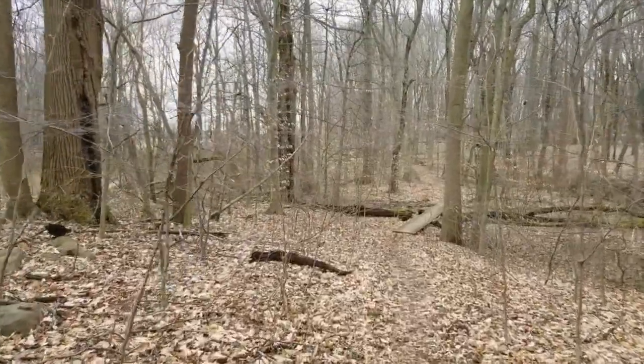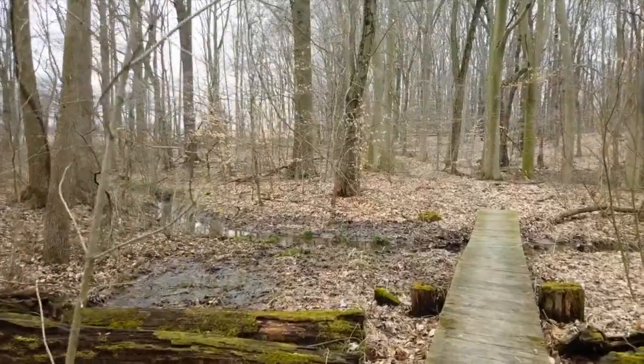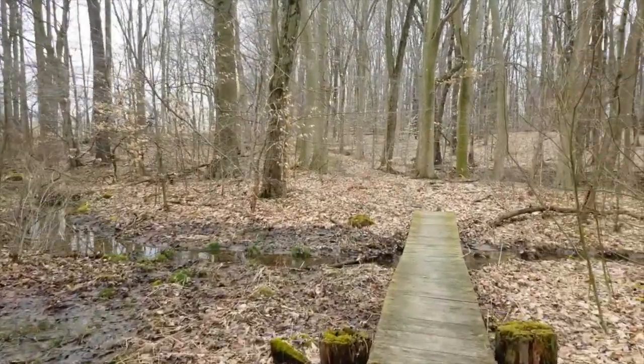Seriously, is there anything better than a bridge? Because it takes you to places that you wouldn't normally be able to easily go.